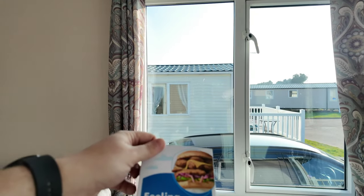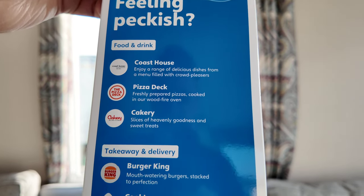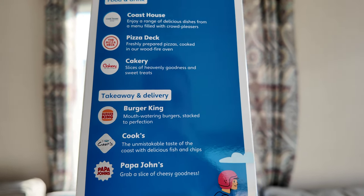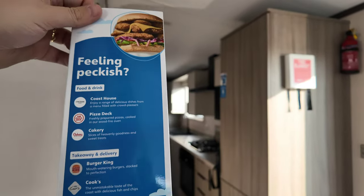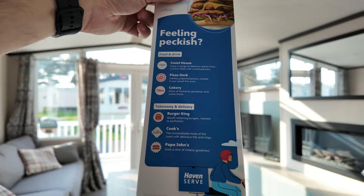So they've got this little card. So we're going to the Coast House. But you've got a pizza deck at the Cakery. You've got a Burger King and Cook's. I think that's a van actually near the Coast House, and a Papa John's as well. But it's worth knowing, they deliver as well, so they bring it to your caravan. So Papa John's and Burger King, I think they've got little golf buggies, and they drive around the site, so they'll come and drop off a Papa John's or a burger to your caravan.